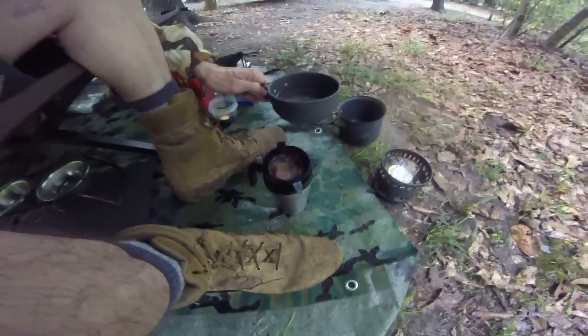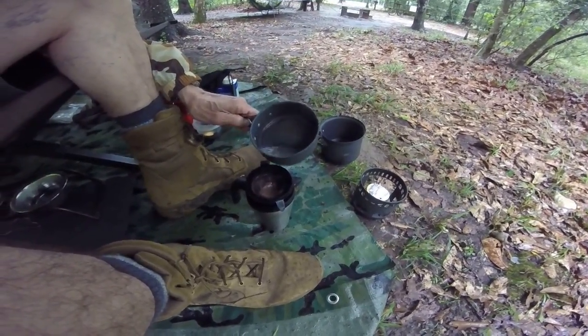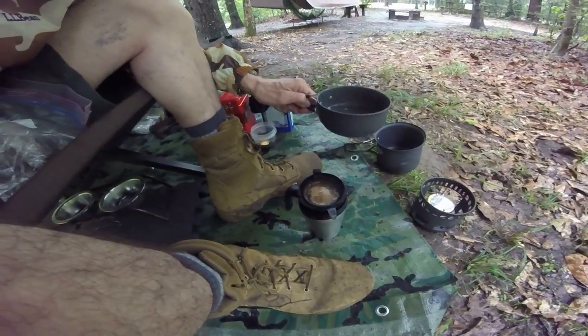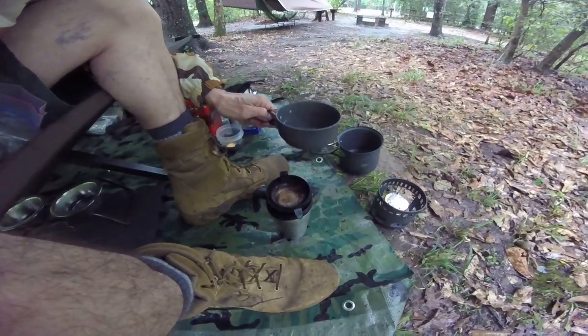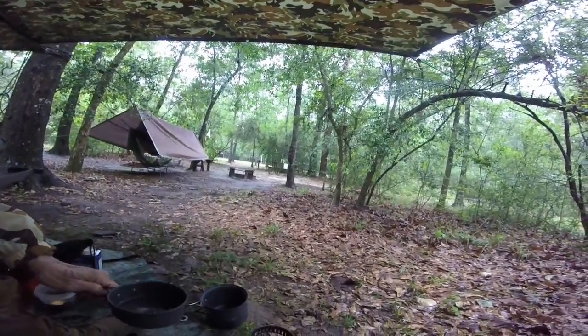I may have to eat supper up under here. I got a couple of MREs in the car. Some other miscellaneous things. It might let up. Letting up pretty nicely right now. Just barely dripping.